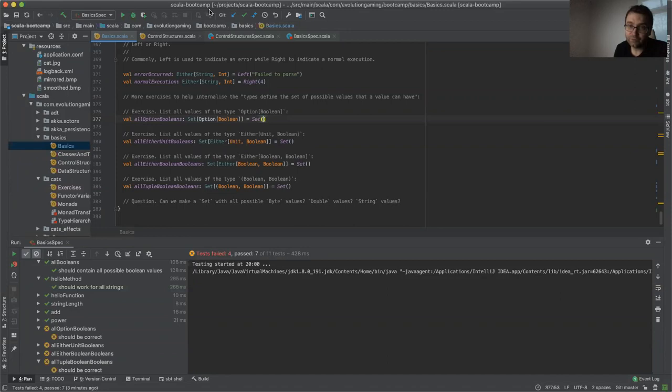I see Igor is making good progress on the set of option booleans. We have somebody raising hand. I don't know how this thing works. I think you could just write in the chat instead of raising the hand. I'm actually not sure what to do with raising the hand. I'm not familiar with the Zoom software. What can I actually do with it?